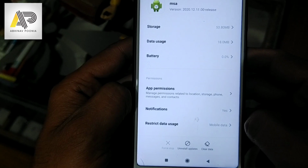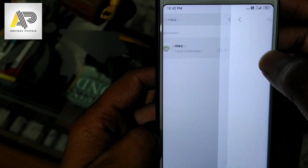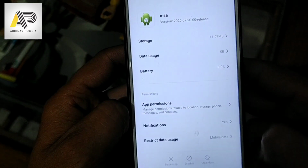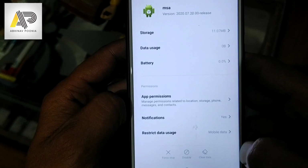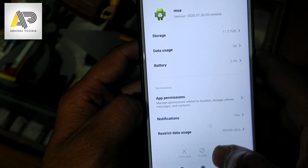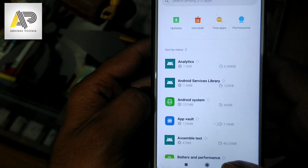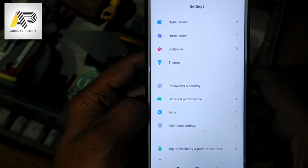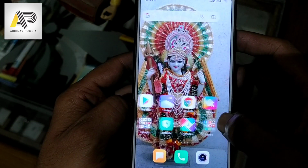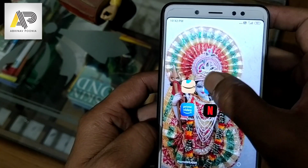Number 1, uninstalled successfully. Then we'll clear the data, clear all data. Then we'll again press clear the data. And let us check if the MSA option is still hanging or is it working. So now we'll open up Facebook and we'll try to check again if the phone comes in freezing mode.